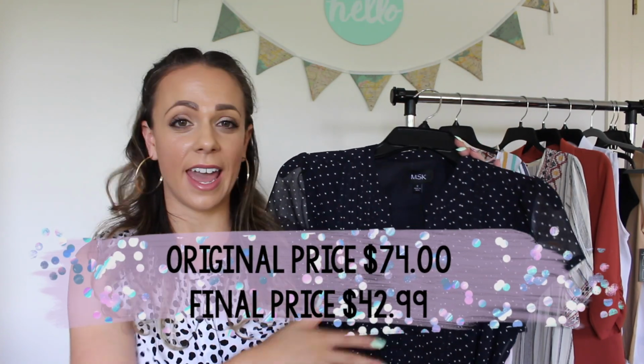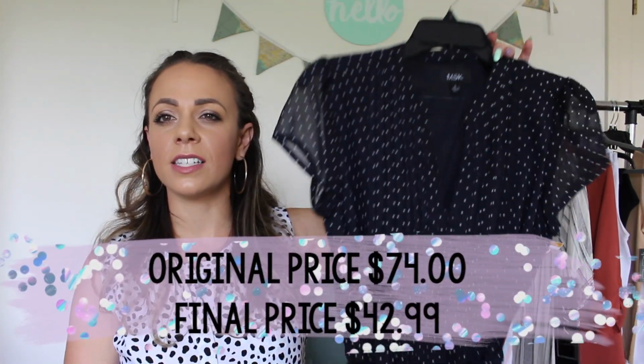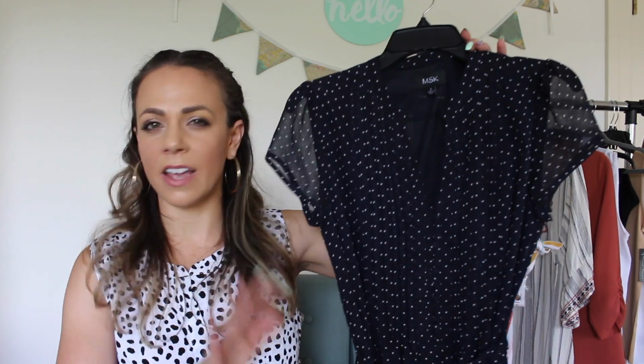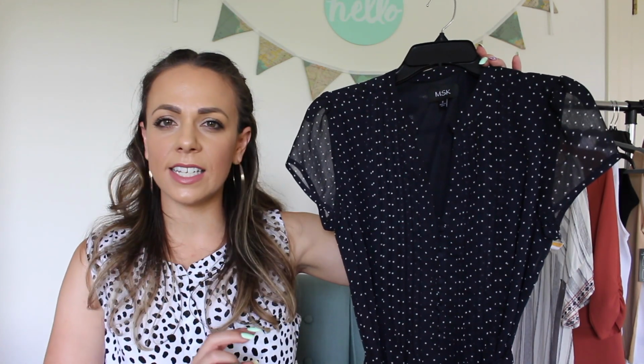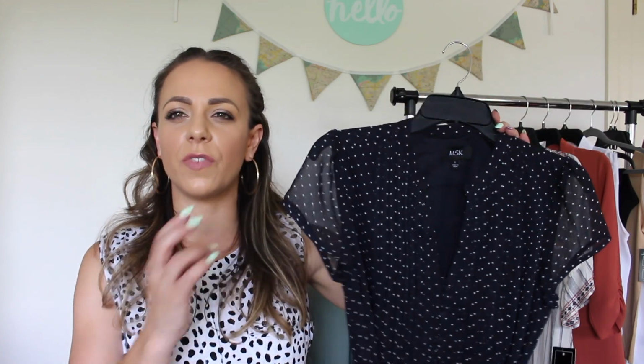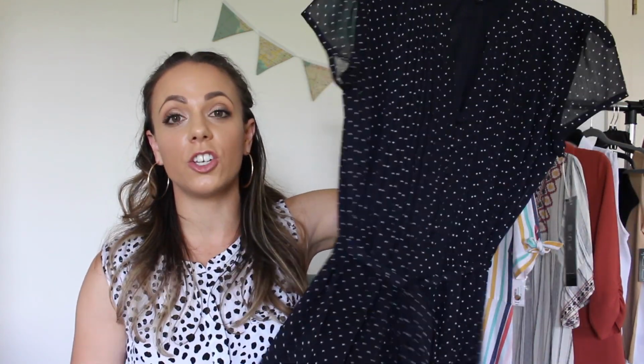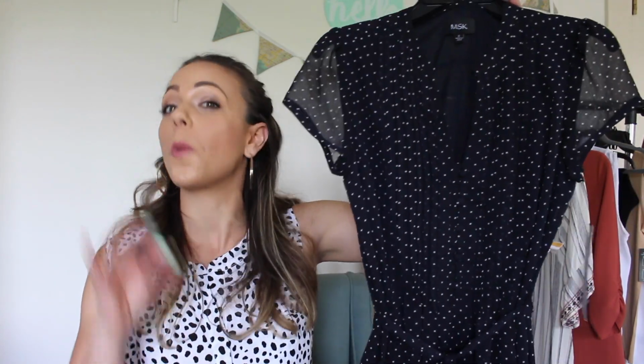And to me, this just looks like such a quintessential teacher outfit. This is by MSK. And honestly, I could see a teacher wearing this in the 1950s or the 60s. I definitely saw versions of this in the 80s and 90s. And it still works today. It's just very classic and like a traditional teacher outfit. You just really can't go wrong. So if you are a new teacher, I would definitely suggest getting something like this into your wardrobe right away.